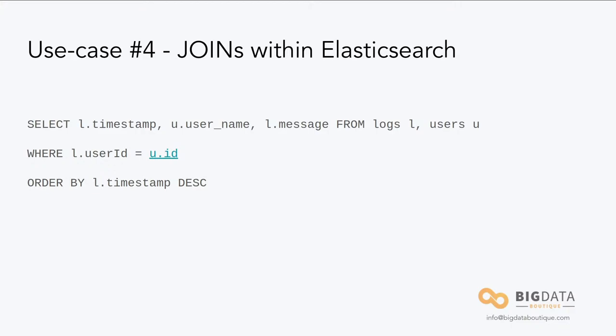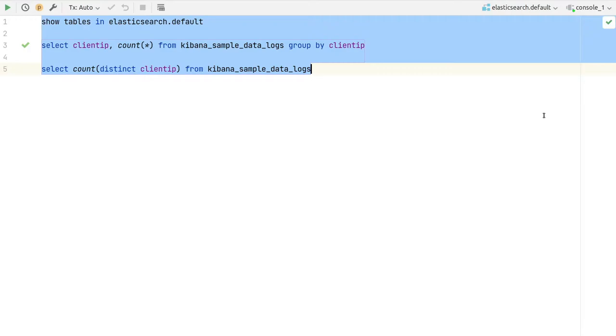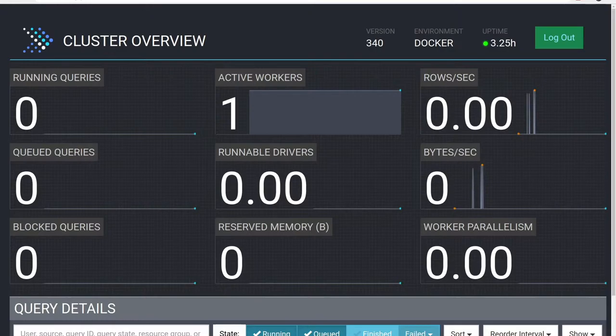So with that, let's see how it would look. Going back to DataGrip, let me show you a couple of things. One of the data sets that Elasticsearch has is the sample data sets, and if you don't know where I'm taking this from, let me show you. If you go to Kibana, on the homepage you'll see there is add sample data. Going there, you'll see three sample data sets. I just added all three, and the examples I'm showing you are based on that. So it's super easy. By the way, Presto also has a really nice UI.